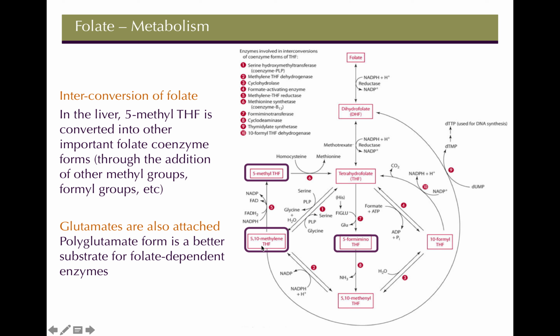So I know this is a little daunting. Don't worry, you don't need to memorize this whole thing. I'm just going to point out the important parts to remember. So in the liver, remember, right now we're dealing with 5-methyl-THF. The enterocyte made it into that basic coenzyme form. In the liver, it can be converted into the 2 additional coenzyme forms, which are 5-formino-THF and 5,10-methylene-THF. So these are the main other coenzyme forms that have very specific functions in the body.